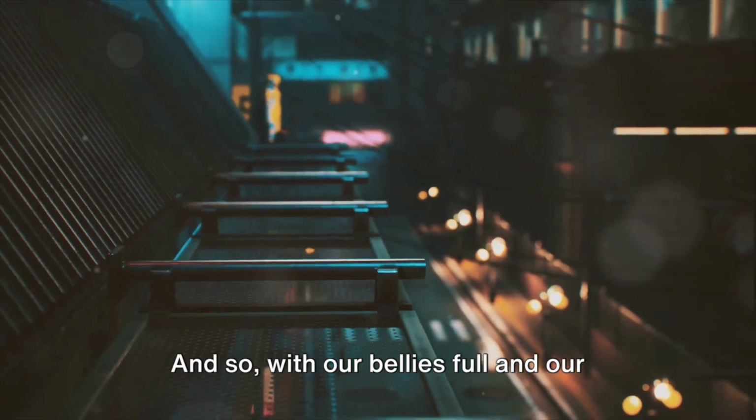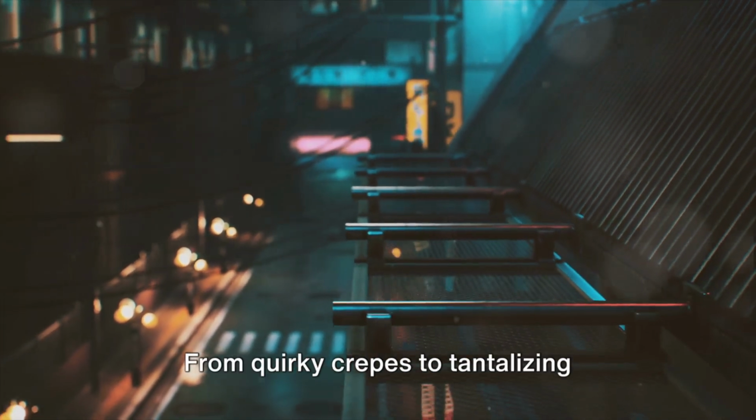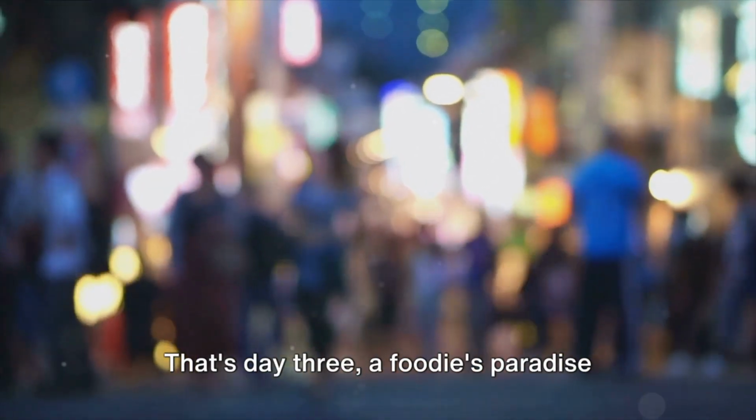And so, with our bellies full and our hearts content, we wrap up our third day in Tokyo. From quirky crepes to tantalizing takoyaki, it's been a day filled with culinary delights. That's day 3, a foodie's paradise right here in Tokyo.